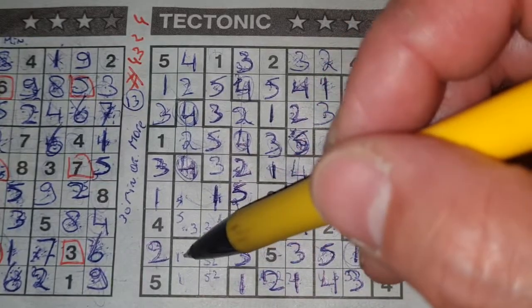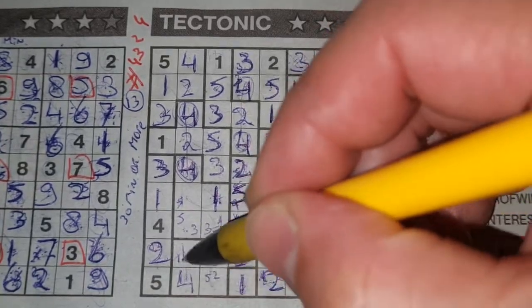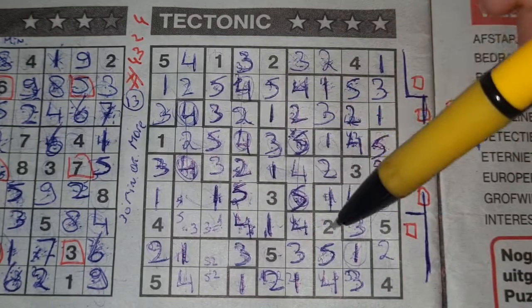Two numbers left. Here we have 2 and a 5. 1 and a 4. 1 and a 4. We have a 4 there. No 4 there. 4 should be here. And a 1 goes there. 2 and a 5. Okay.